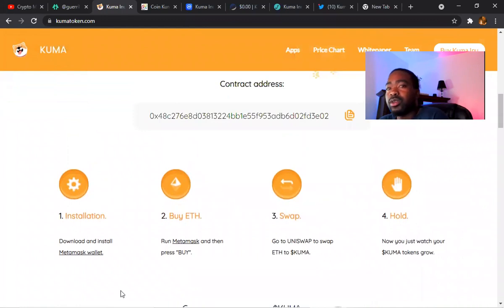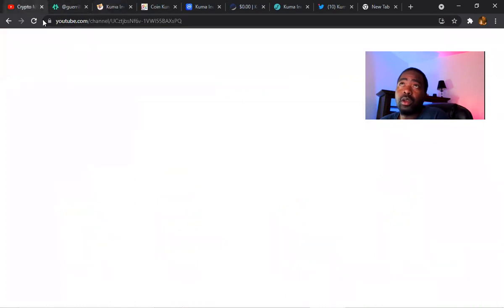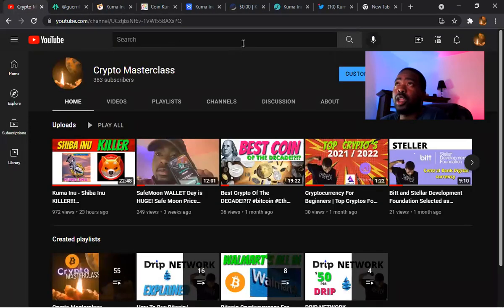Y'all come to the website and you can look right here. You install MetaMask. You can also use your Trust Wallet with this, okay? Everybody already did it. I'm pretty sure people on the squad did it using MetaMask. Try it on the Trust Wallet. All you gotta do is go to YouTube and type in Trust Wallet Uniswap, and there's videos on there. Find the right video. I'm not gonna go through all of that.